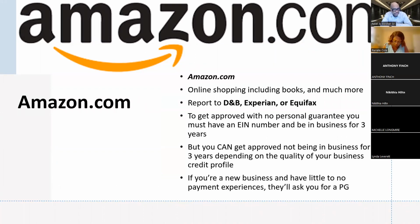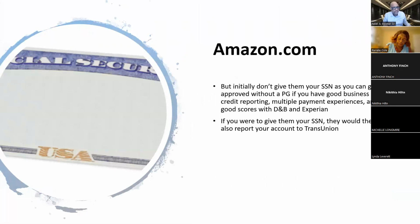Amazon.com. Y'all already know. They report to Dun & Bradstreet, Experian, and Equifax. To get approved with no personal guarantee, you must have an EIN number and be in business for 3 years. But you can get approved not being in business for 3 years, depending on the quality of your business credit profile. If you're a new business and have little or no payment experiences, they'll ask you for a PG, personal guarantee.